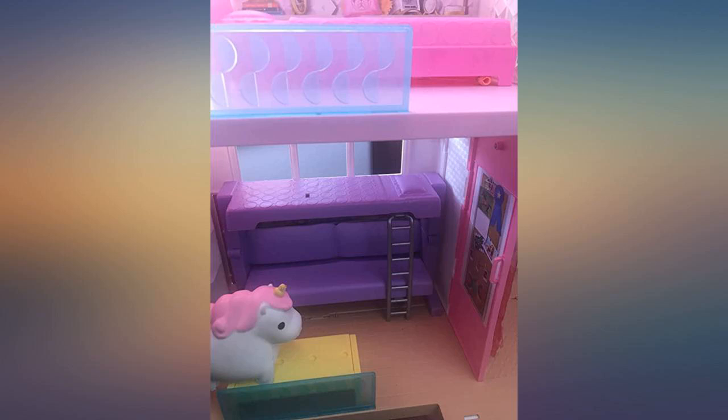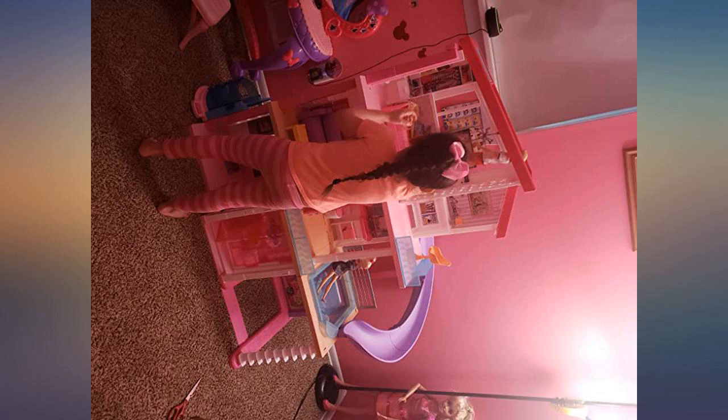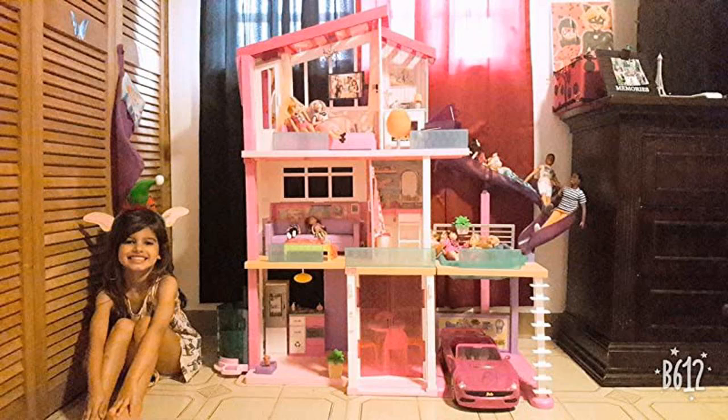What is there to not like? This house was a gift for my 6-year-old who loves Barbies and enjoyed playing with the 2013 Dreamhouse, but she quickly abandoned it when she saw this one. It has a mid-century modern design. Everything is not overly pink like previous versions.